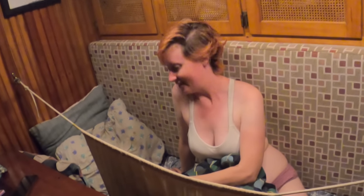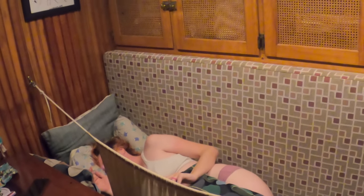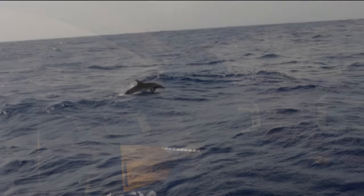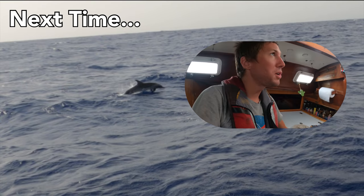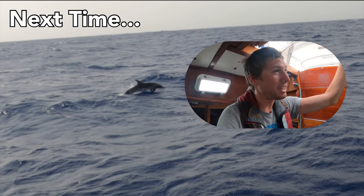Another day at sea has come to an end, and it's time for me to go to sleep in my little makeshift sleeping area here. Good night. So Maddie's going to sleep. I got first watch. And that's it. See you tomorrow. Now we've been cooking along at like between 6 to 8 knots, so pretty quickly.